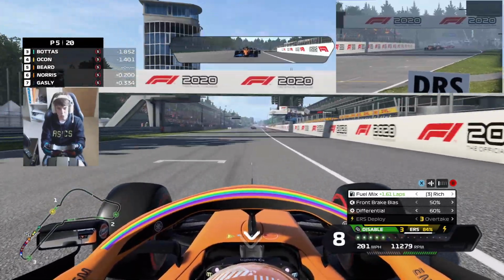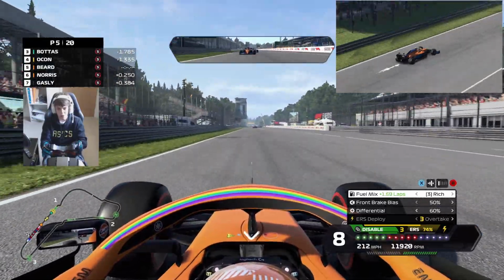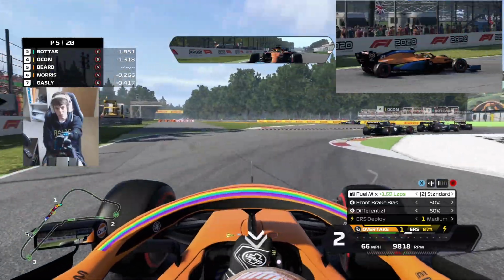But at the end of lap 1, Hamilton leads the way at the front of the field. Then he's got Ricciardo, Bottas, Ocon, and then myself and Lando Norris behind him. You can see Ricciardo and Bottas going defensive in towards turn 1, but Ricciardo lives to fight another day.